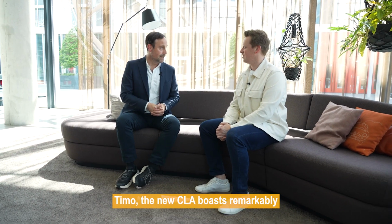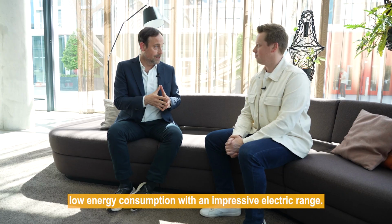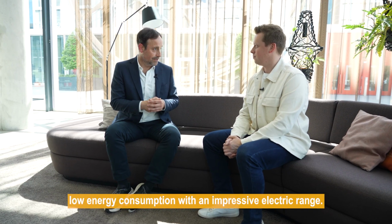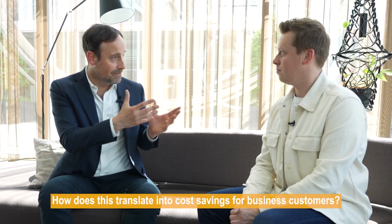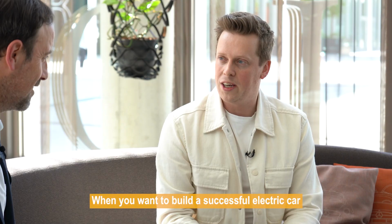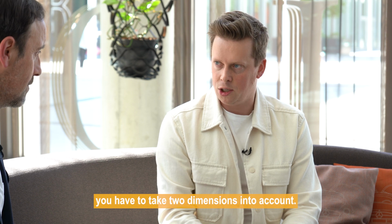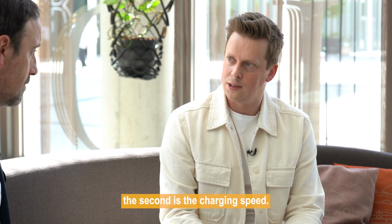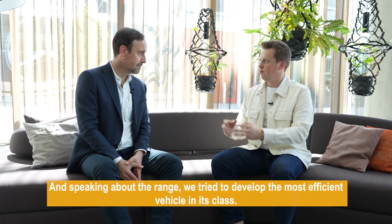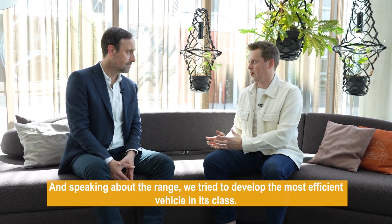Timo, the new CLA boasts remarkably low energy consumption with an impressive electric range. How does this translate into cost savings for business customers? When you want to build a successful electric car, you have to take two dimensions into account. The first is the electric range, the second is the charging speed. And speaking about the range, we tried to develop the most efficient vehicle in its class.